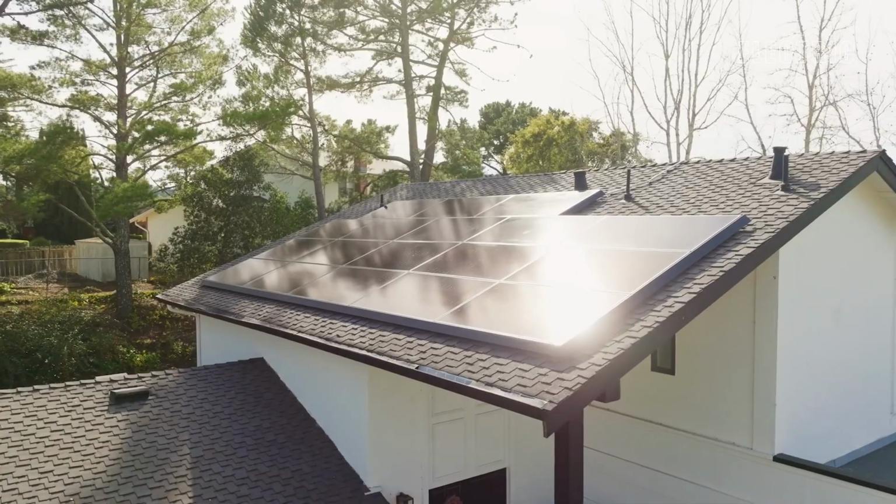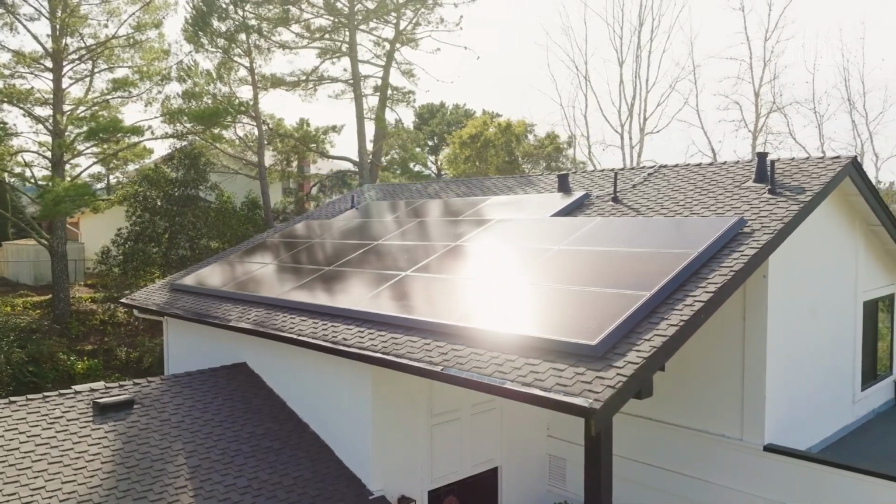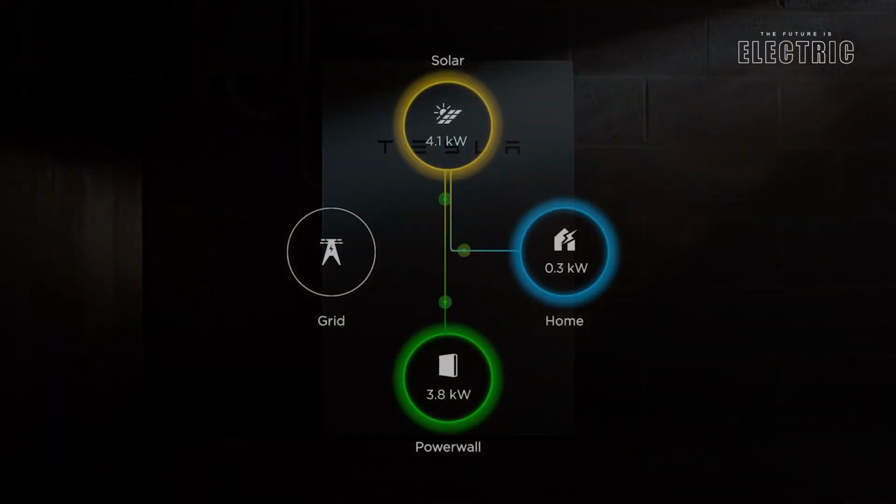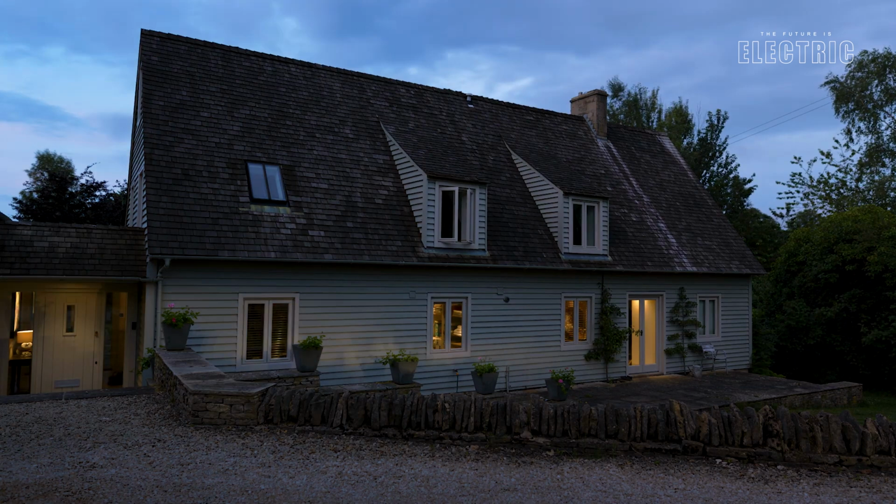All right, so what is a home battery and why would you install one? It actually works quite simply. You've got solar panels on the roof. The solar panels charge the battery and then the battery can power the home. Effectively, this means you can use electricity from the solar panels even after the sun goes down.